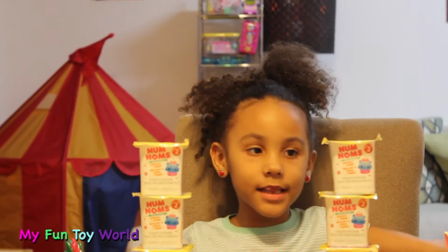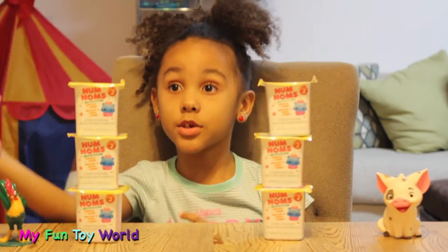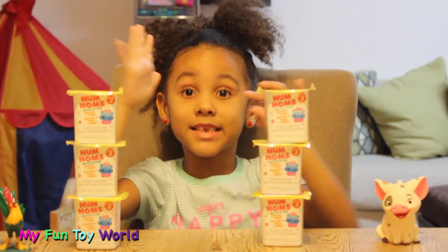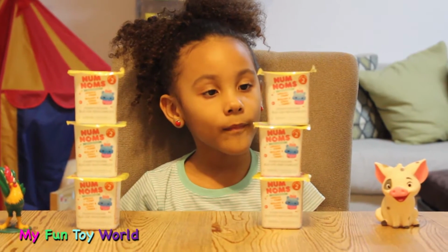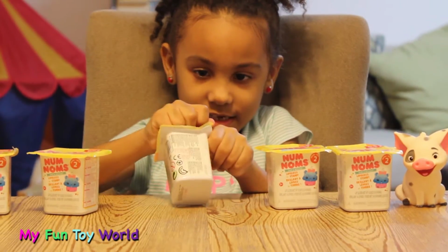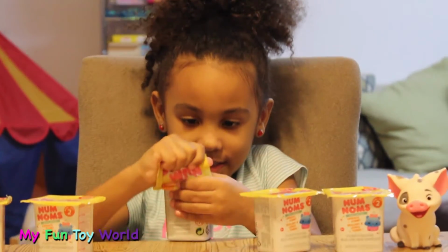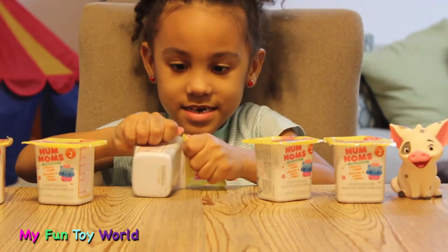Hi guys, I got these Num Noms yogurt packs, and they're Series 2, and you can get stamps and lip gloss. And this lip gloss smells divine. Is it hard to open? No. It's for me. Oh, that looks easy.